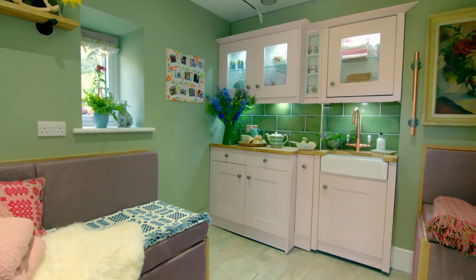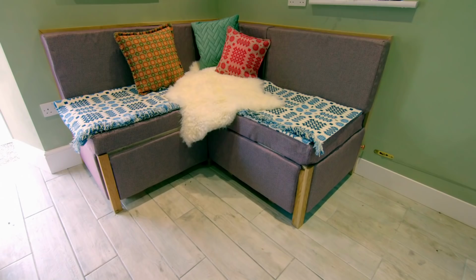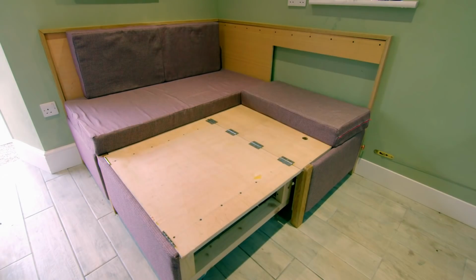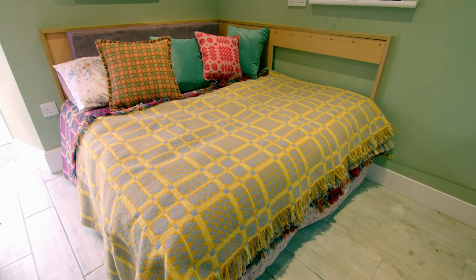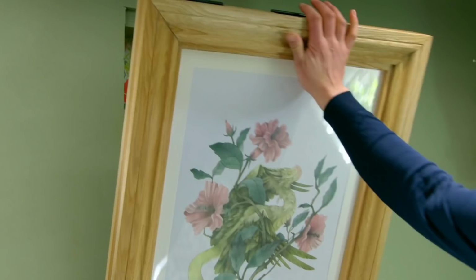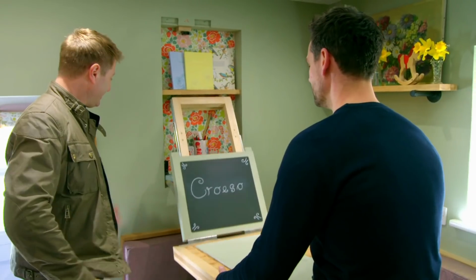As well as a fully fitted kitchen, there's a corner sofa which, for a mini multi-purpose space, cleverly unfolds into a bed. But of course, Guy's got another trick up his sleeve. The sofa also doubles up as a dining table. But that's your dining table? This is the dining table, yes. So we press here, that comes down. Look at that! Down.